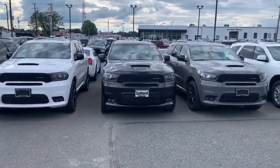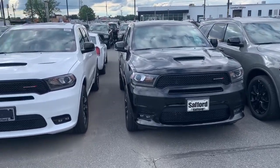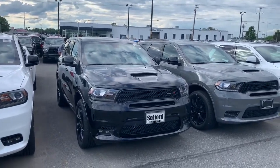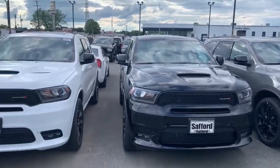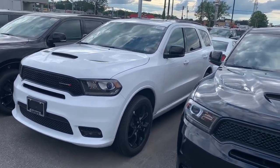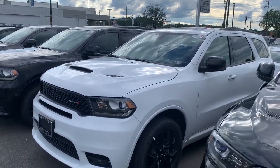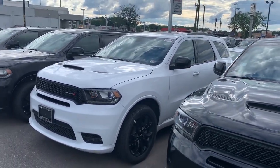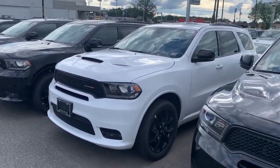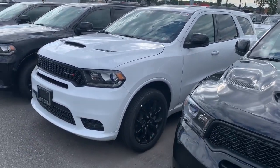Gonna take a look at some of these newer Durangos. Not too much different, but I do like the aggressive hood and everything, so that's pretty cool. I like the sunroof, warranty and everything on there. I do like the white with the black wheels. And it's probably a salesman coming over right now trying to get us to buy it because somebody done hit the remote start. So maybe we'll take a test drive on this thing.